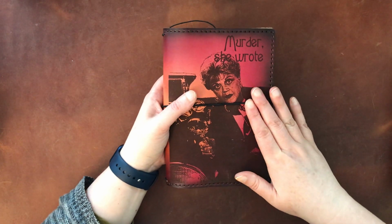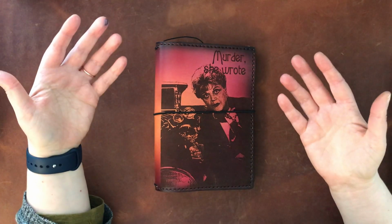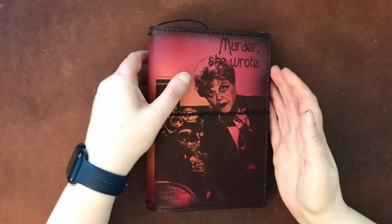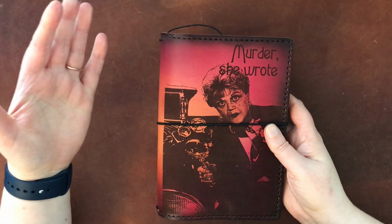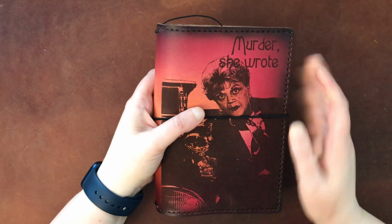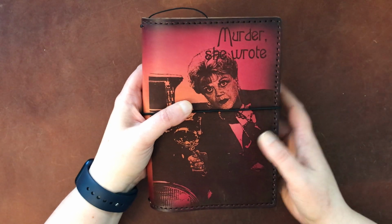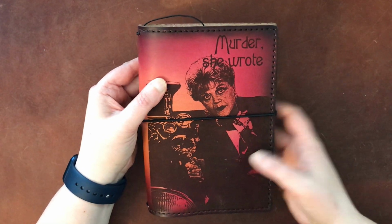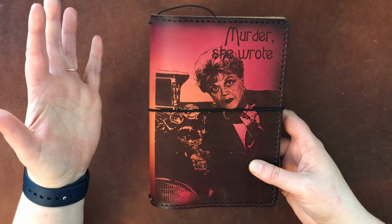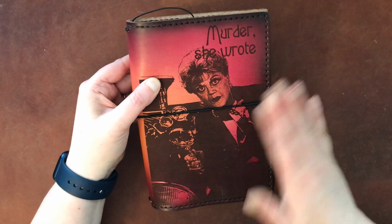And so this is obviously the Murder, She Wrote themed notebook. Let me go ahead and get in here a little bit. And you can pick whatever color you want. There's basically a bunch of different options. I chose, this is called the Rusty Door colorway, and you could have ink splashes on it. I thought about having ink splashes on it, but I opted not to do that. I opted to just keep it this way.